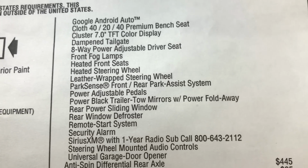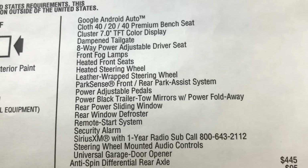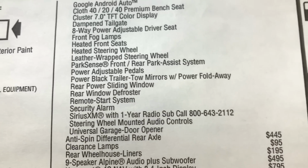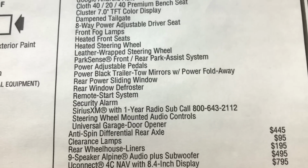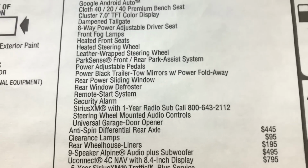8-way power adjustable driver's seat, front fog lights, and it's going to have heated front seats, heated steering wheel, leather wrapped steering wheel also. Park Sense is going to give you the front and rear parking sensors, power adjustable pedals, power black trailer tow mirrors with a power fold away, and you're also going to have the rear power sliding window. Rear window defrosters, remote start. It goes on and on and on. I'm starting to get tired of talking right now.